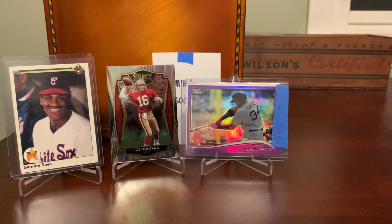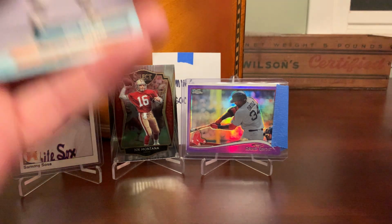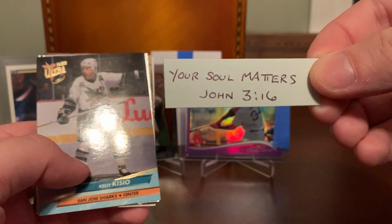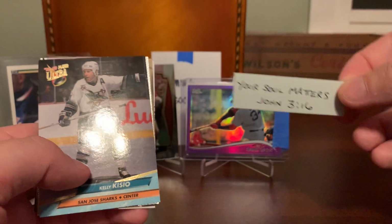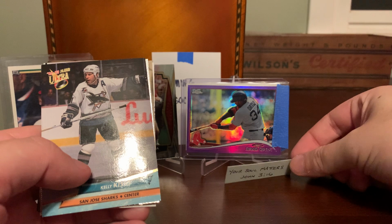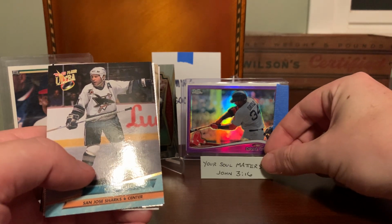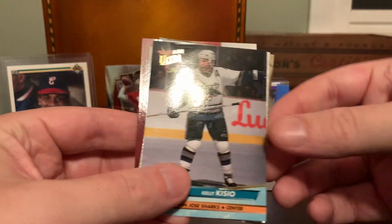But in the meantime, the seller included a couple of cards to pad out the bubble mailer, I guess, that these came in. First of all, I got a handwritten note that my soul matters, which is the first time I've been told that in the 15 years or so that I've been back at it collecting sports cards. So I guess I appreciate that.